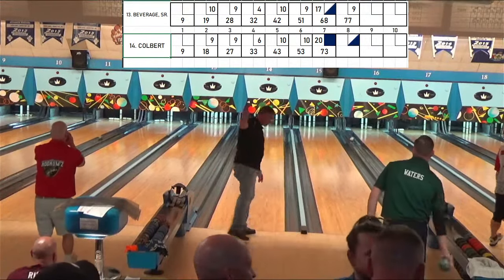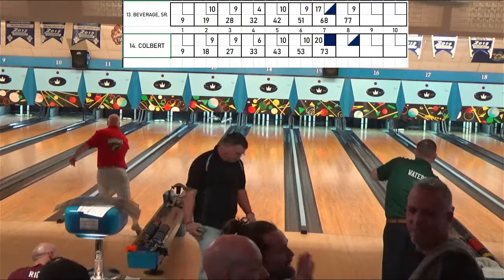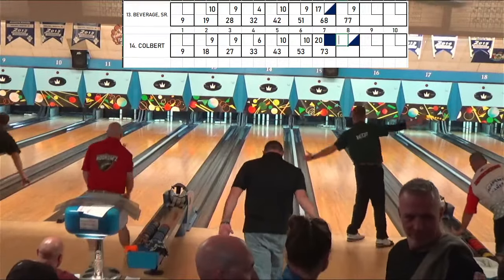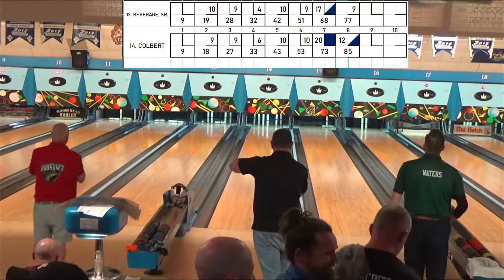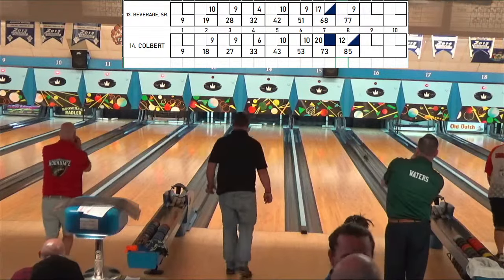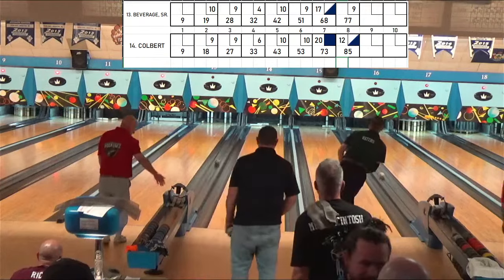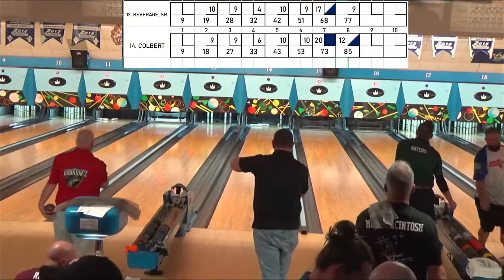Colbert punches out what we call the half Worcester down in the U.S. Rich Beveridge puts 6 on his first ball, so Steve closes out with 85 in the 8th box, looking to pick up this mark. There you go, you close the frame. Oh, beautiful, beautiful. But the 10 pin stuck around, and Rich got his ball drawn to that wood and punched through.